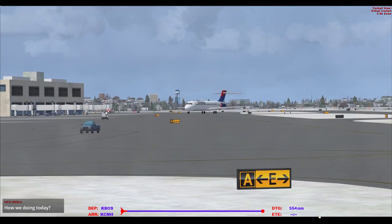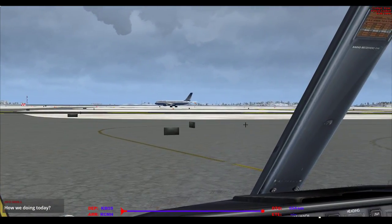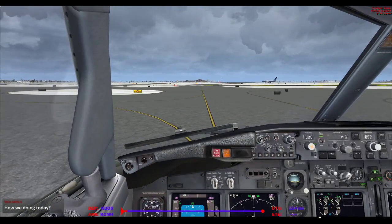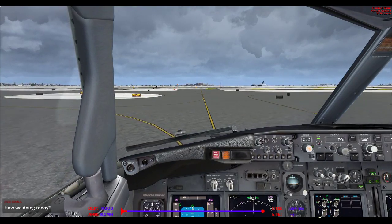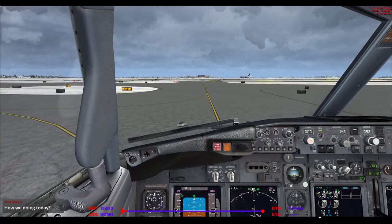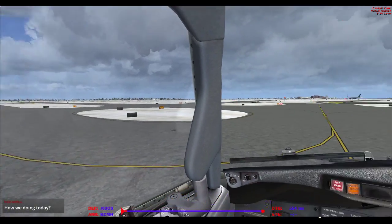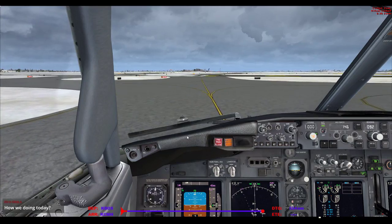Alright, he's almost done pushing back. He'll be ready to taxi in a moment. And he's lined up on the runway. We're going to go ahead and continue our taxi, and we'll hold short of runway 9. Make sure Glenn gets behind us.